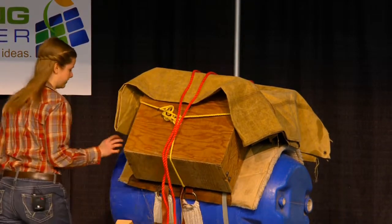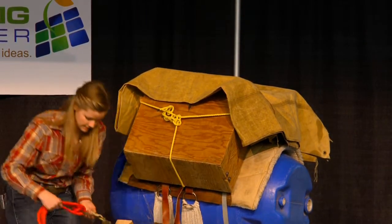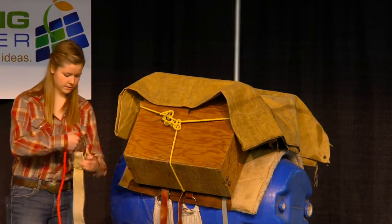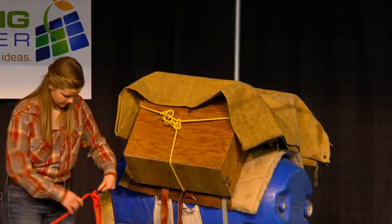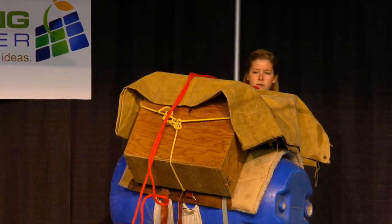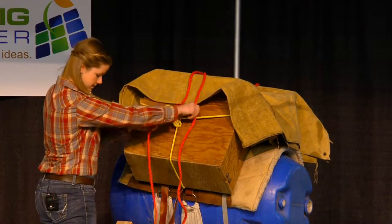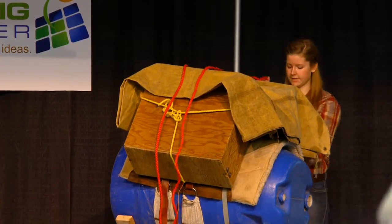Sorry, I messed up my cinch. I'll have to redo it. Starting over, create a large loop. Bring it over the pack. Pass the cinch underneath the horse. Hook it onto the cinch and take out any slack.